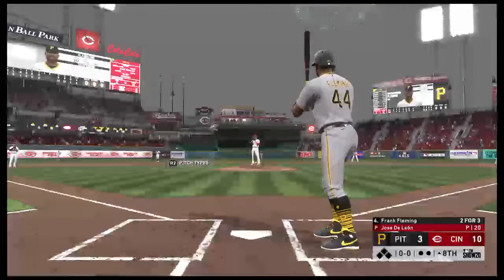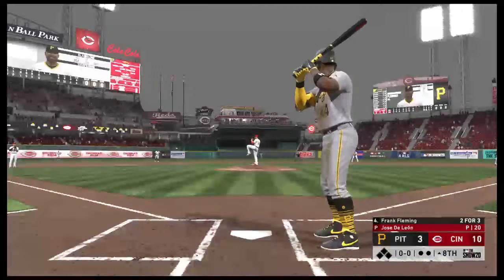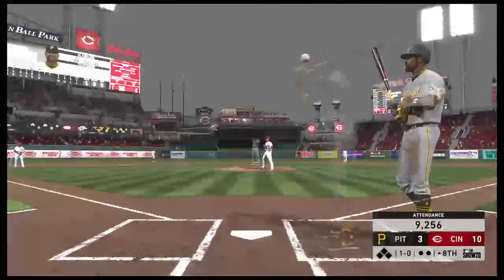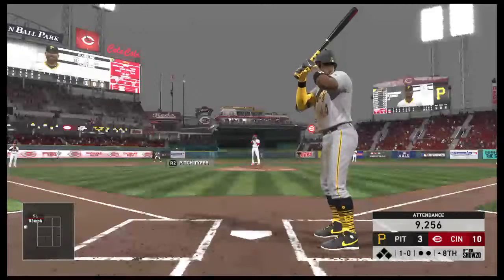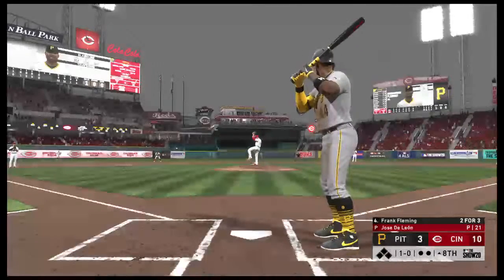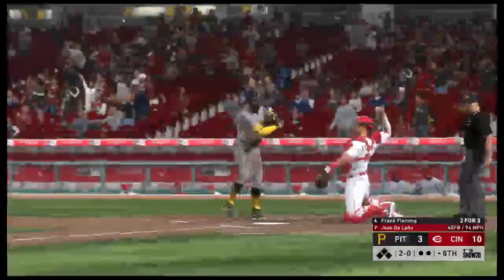Striding in once again, Frank Fleming. He'll try and do what he can to work toward cutting into this big deficit. It doesn't look very promising so far in this one as we move into the later innings. Down by a bundle, it's time to get some base runners and hopefully a long ball to get them back into this one. And he falls behind now, 2-0.